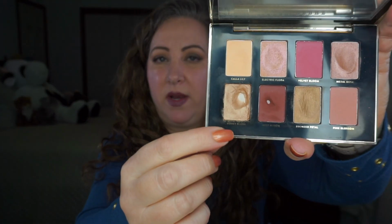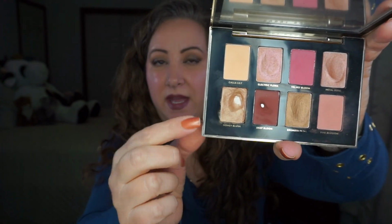And then Honey Blush, which is this one right here. I've used the heck out of that one as well. These pans are deep. They are super deep. I can't even explain to you how deep they are. They're 0.07 ounces, so that's a big one. I think it is not quite 3 times the size of an AB8 shadow, which is my Pan That palette this year. So almost 3 times the size. But very happy for those 2 pans.